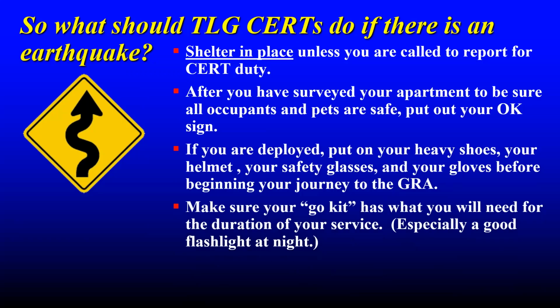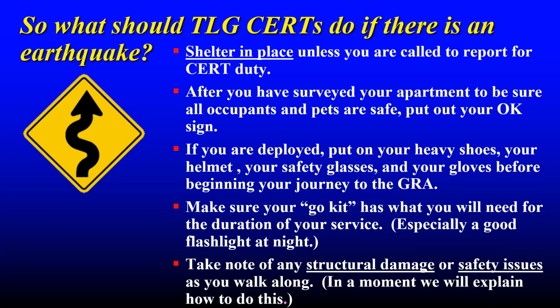Fourth, please know that you may need to be in CERT operation for as much as 8 hours, so be sure to come prepared for this possibility. Fifth, as you deploy, be sure to take note of your surroundings and always look for signs of unsafe conditions. In this presentation, we will give you guidelines of what to look for.